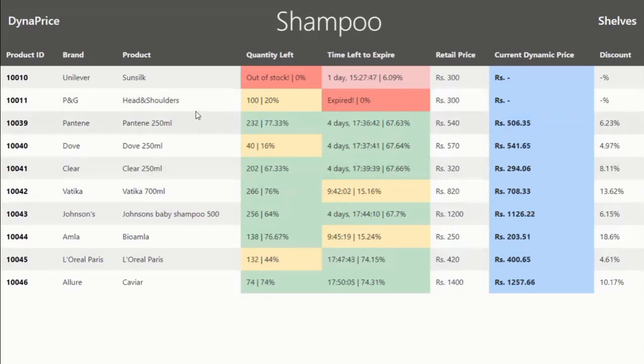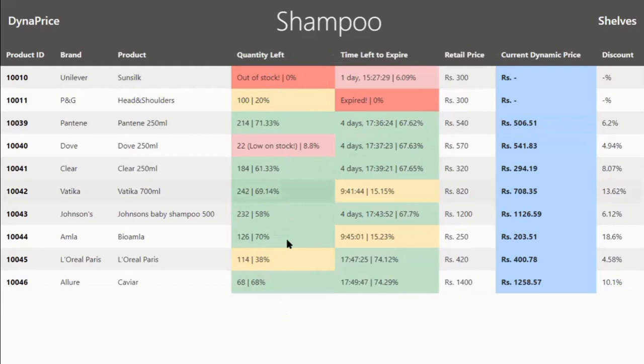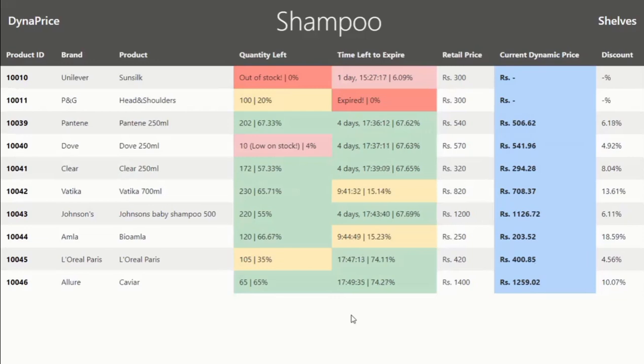Now you can see that the algorithm thinks that products are being sold very quickly, so it is increasing the price a little bit after every few items sold. So in this way, our algorithm is going to work. It is going to increase the price when it detects that there is enough demand within a certain time period, and it will decrease the price if the product is not selling well in that certain time.